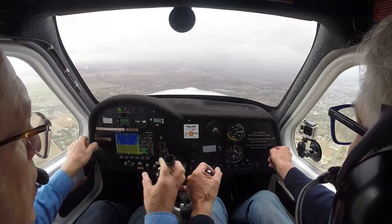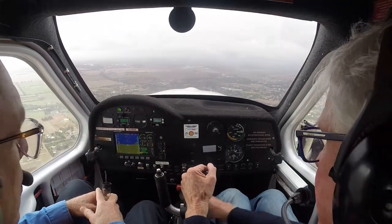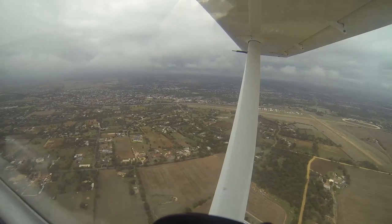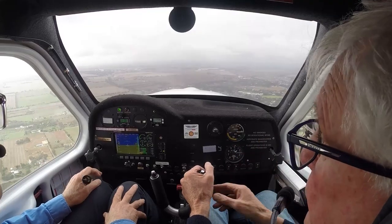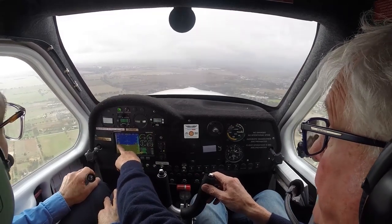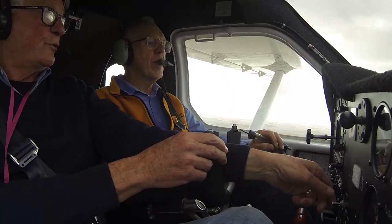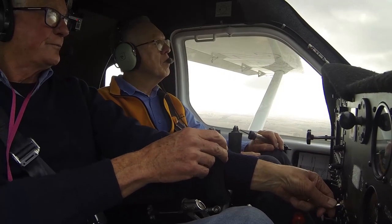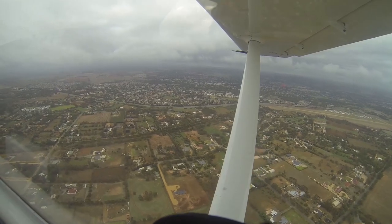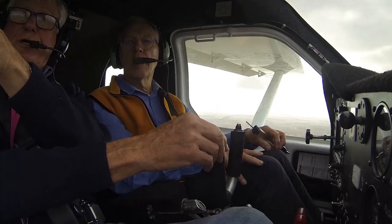Correct. So my controls, I'll show you the first landing, right? So you sit back and enjoy yourself, and I'll talk you through what I'm doing. So we've done our landing checks, which we would normally do. I can't set the flaps until at least under 80 knots. Okay, so I'm going to put one stage of flap down. That helps slow me down. And you'll see, can you see the cemetery over there?